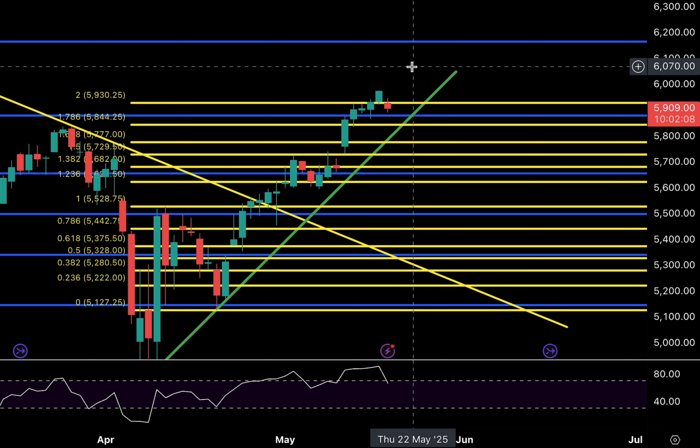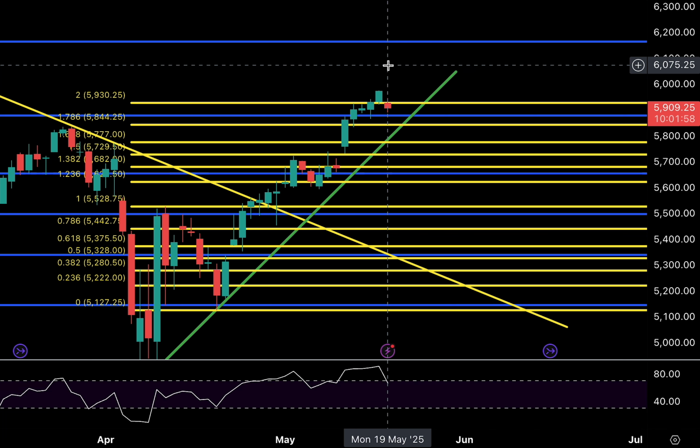Below 59.30, I do favor more downside. Try to keep it simple. And loss of 58.81 would be bearish follow through for today. So if you are in shorts, I would keep holding as long as futures can stay below 59.30, and I would cut loss if futures reclaim it, recapture it.